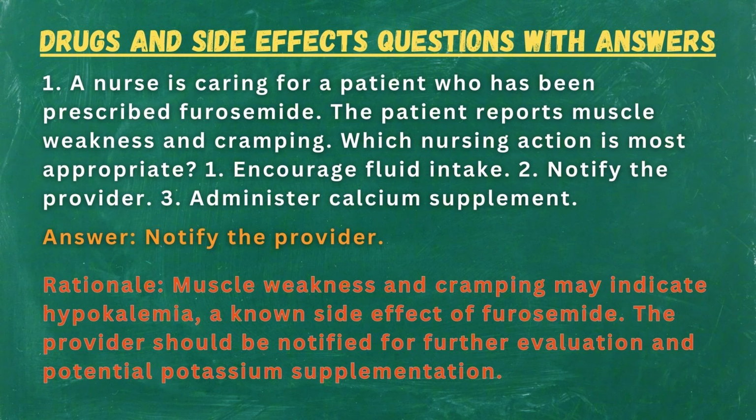Answer: notify the provider. Rationale: muscle weakness and cramping may indicate hypokalemia, a known side effect of furosemide. The provider should be notified for further evaluation and potential potassium supplementation.